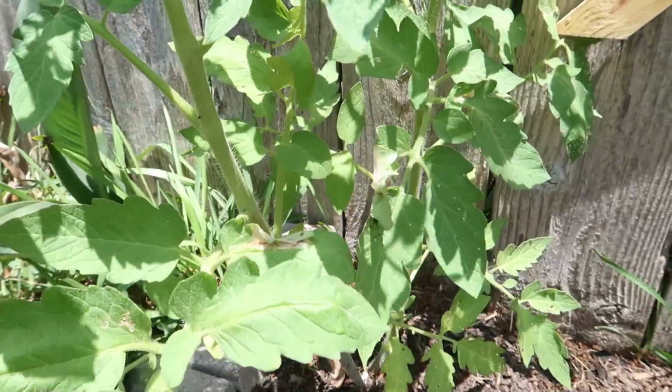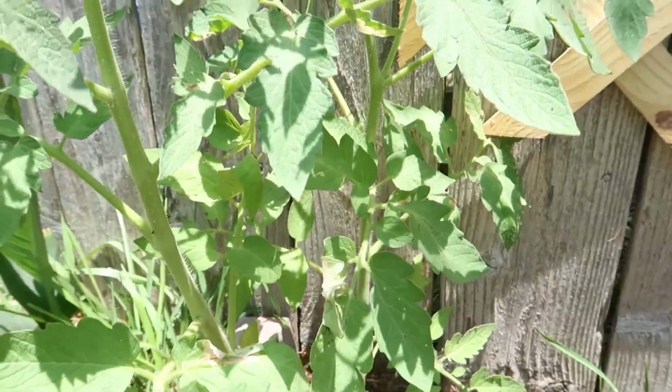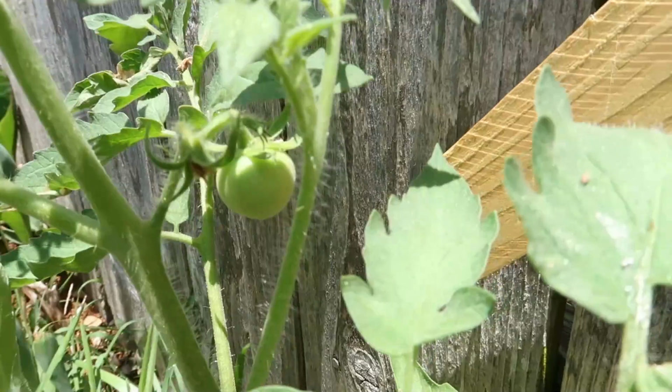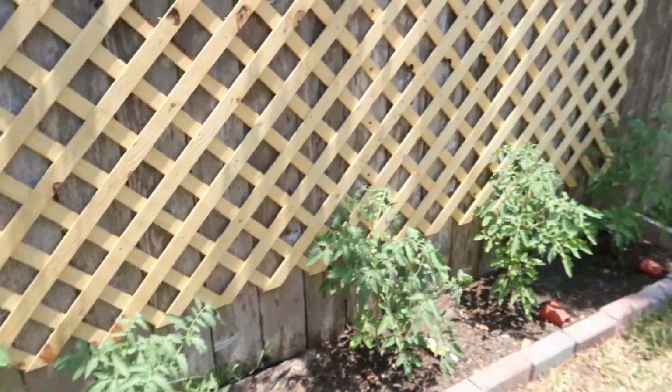Thank you to all of you that helped me figure out what this was, because I could not read the writing on that little pot there, but it is definitely a Better Boy. Let's see, I believe, yes, in the back, I have a little tomato going on that one. So that is my tomato update.